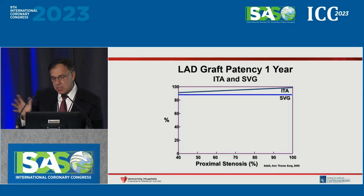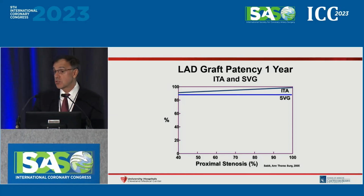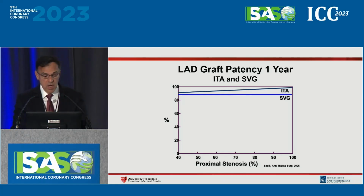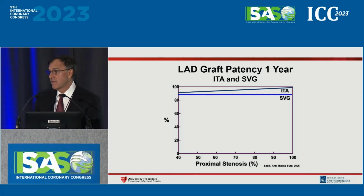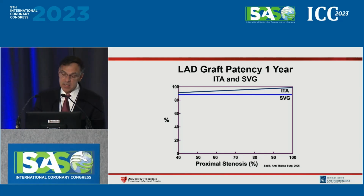What I'm going to show you is a bunch of slides that are fairly similar. Along the horizontal axis is proximal stenosis, which is a surrogate for competitive flow. The less stenosis, the more competitive flow. And along the vertical axis is the percentage of grafts that will stay open. You can see the ITA and saphenous vein. The saphenous vein is pretty flat, again, because it's not affected by competitive flow, but the ITA graft slightly declines.